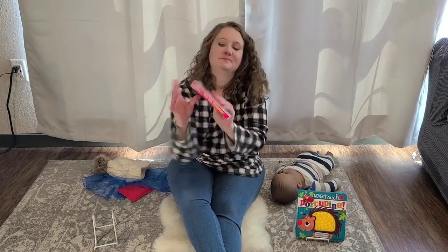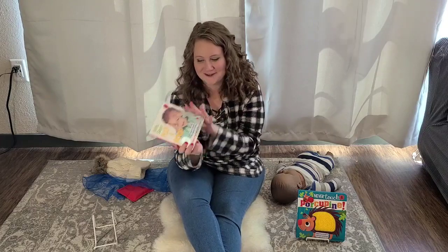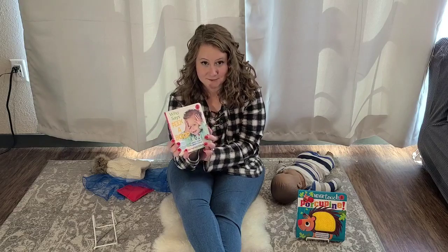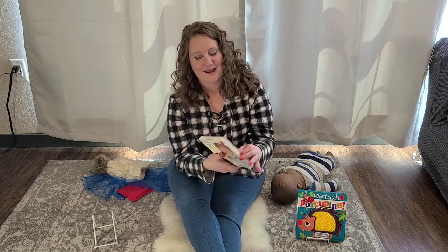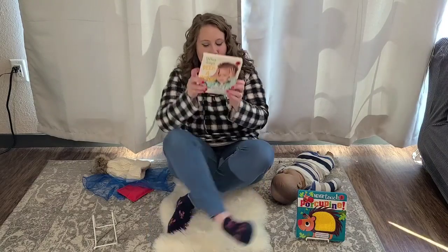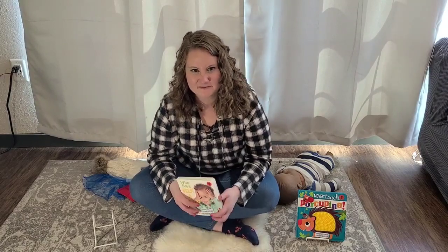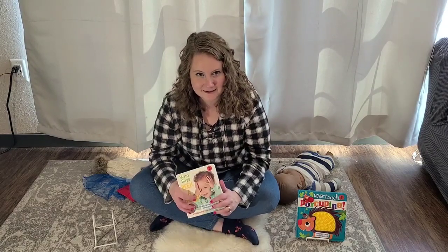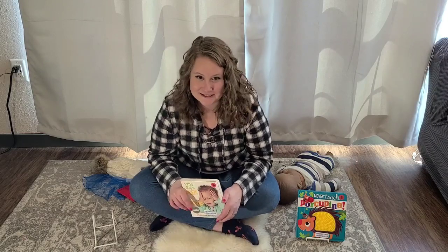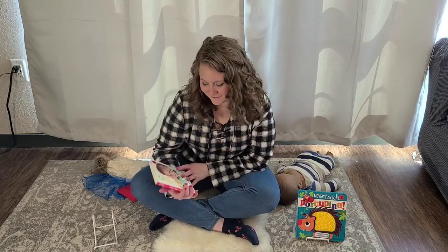My other book today is Who Says Peek-a-Boo? This book encourages the game Peek-a-Boo, which is a wonderful game to play with baby. And at the very end, there is a mirror. Now, a mirror is fantastic for babies. It's very engaging for them. They will stare at it and be very curious and be shocked when the image they see does the same movement as them. So mirrors are very fun for a baby.